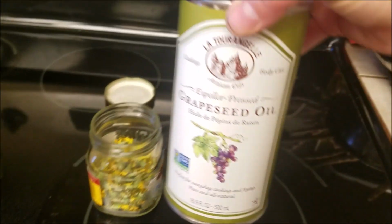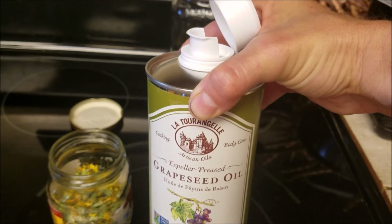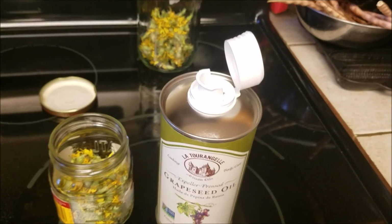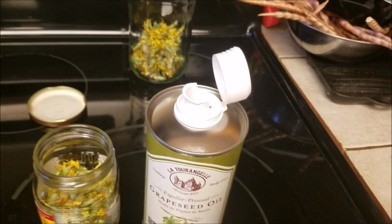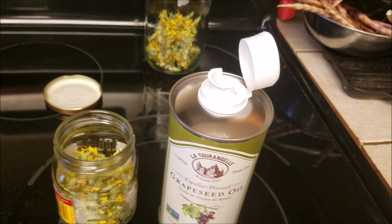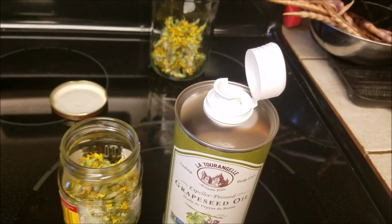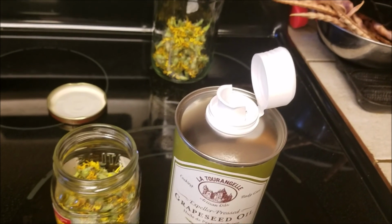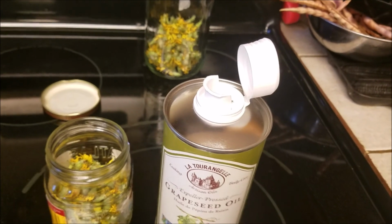grapeseed oil. And olive oil would be good, but it can go rancid in temperatures that are warm. And we live in Texas, we get really warm temperatures. So then my next step up would be avocado oil. And that's what I've used quite a bit for things, because avocado oil goes rancid at an even higher temperature. So that gives us even more flexibility.